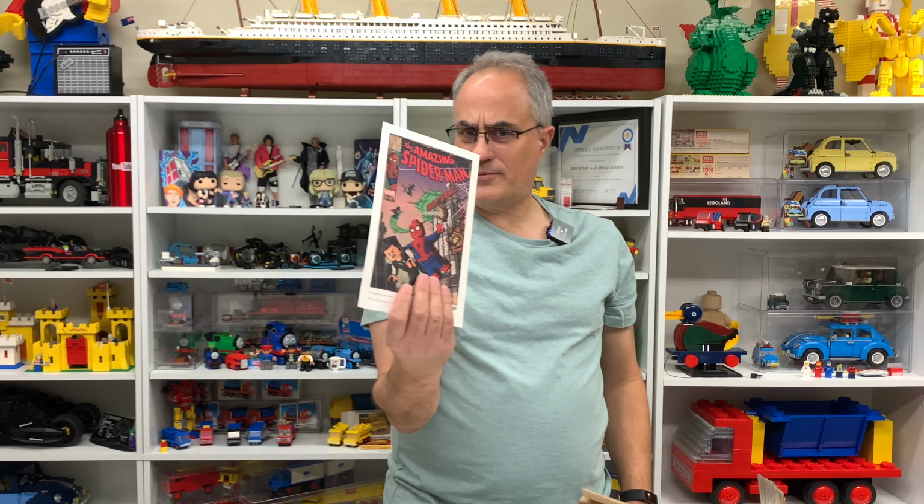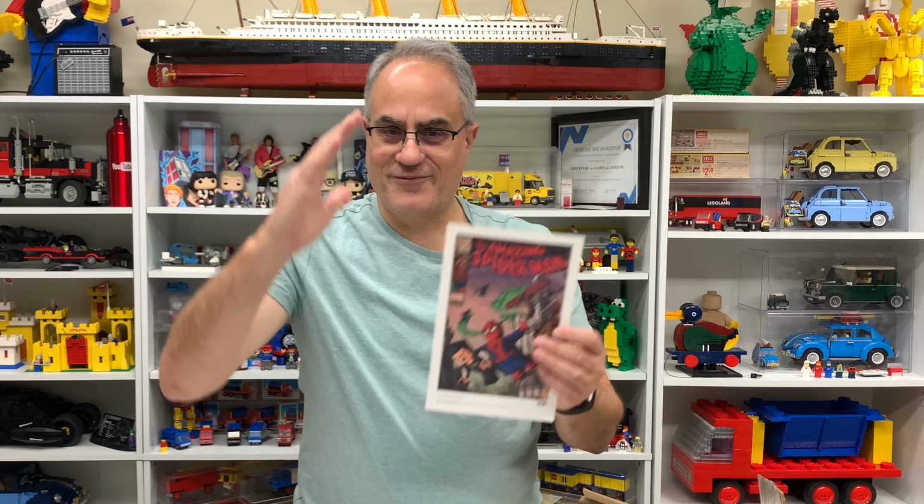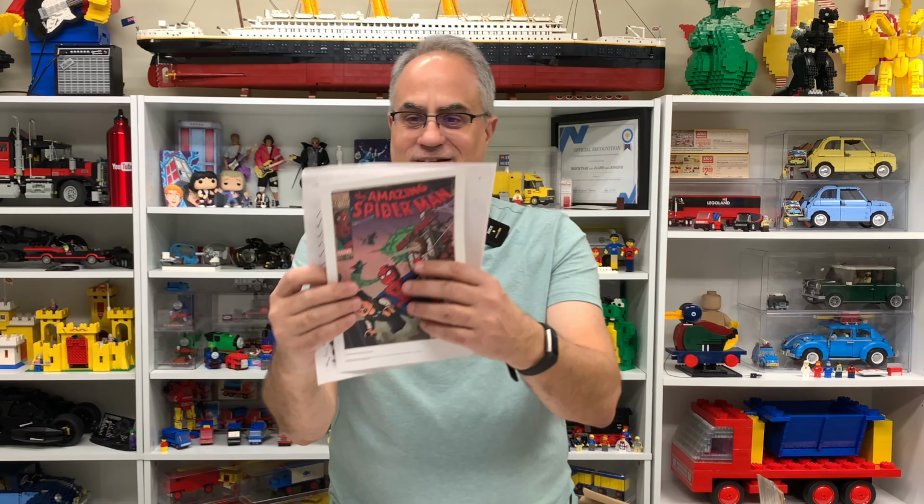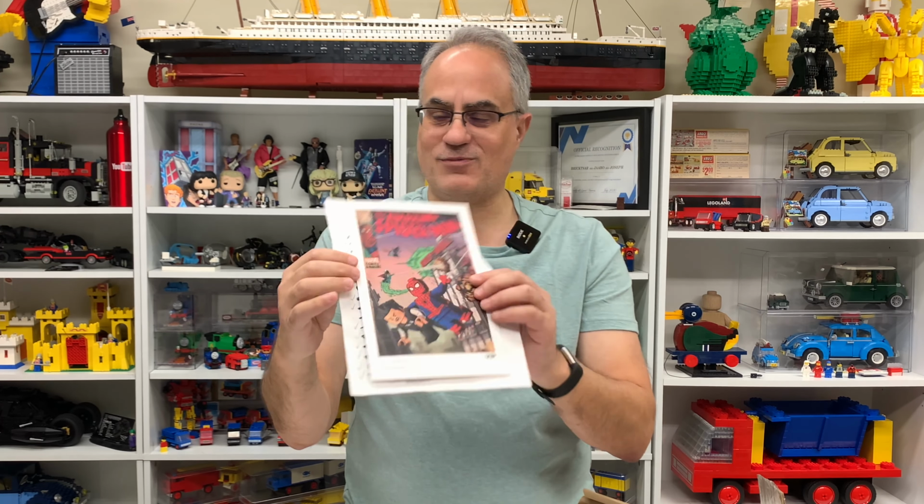Yeah, that was a little bit disappointing. I thought it was going to be one of the bigger prints. This is not even the size of a piece of paper. Look at this. This is 8.5 by 11, so it's smaller than that. Oh my. Marvel Comics number 10.